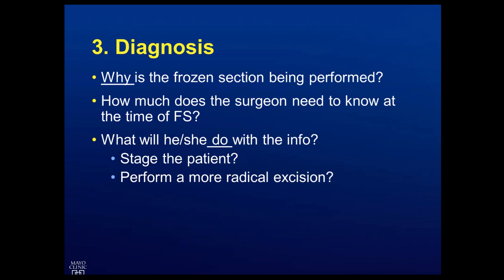Is he going to stage the patient? Is he going to perform a radical excision? This is very important, especially in this setting of the radical excision: if you're not very sure, you need to communicate that to the surgeon, that you're not very sure of the diagnosis.